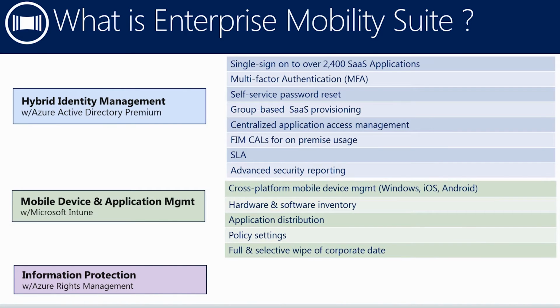We then also look at mobile device management, so whether this is a Windows, iOS, or Android platform. We also look at hardware or software inventory as well. So being able to know exactly what our users are using out there and what are supported platforms versus non-supported platforms. We also look at application distribution.